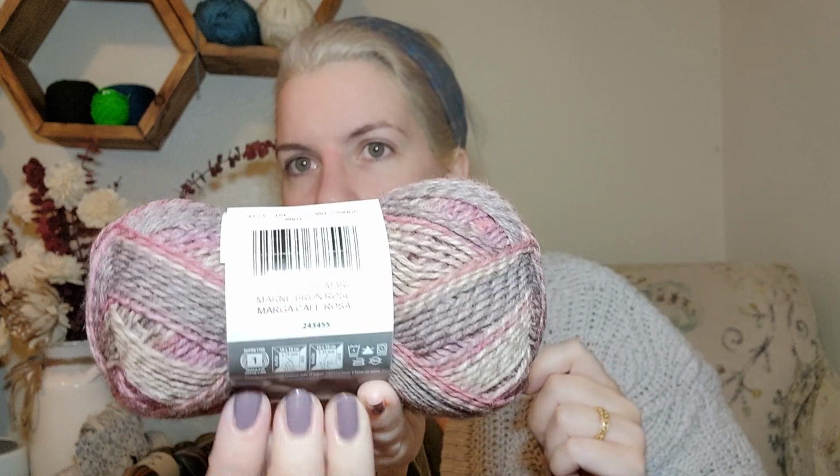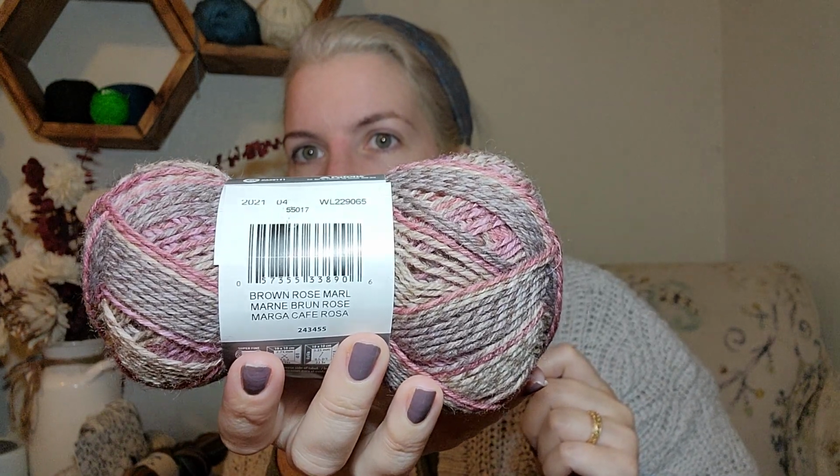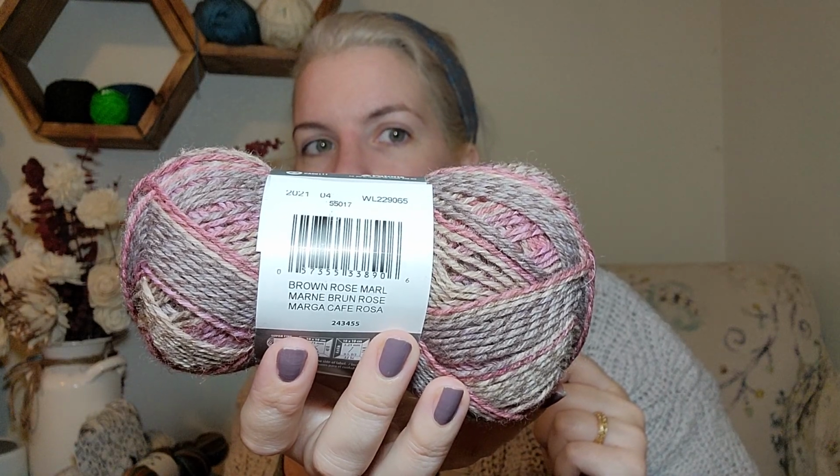This is in Paton's Kroy once again, Brown Rose Marl. If you are wanting to get into socks, Paton's Kroy is such an affordable way to start. And yeah, they come in 50-gram balls, 50-gram skeins. And you guys saw how much was left in the 50-gram skein of my first pair of socks, right? It was so small. This is what's left after one sock, right? I had to buy two because it was so small. This is what's left after one sock of this yarn.